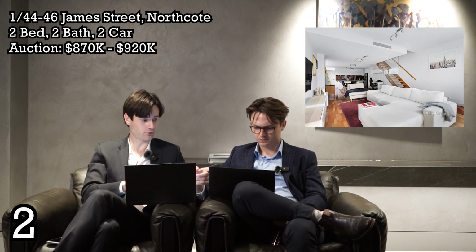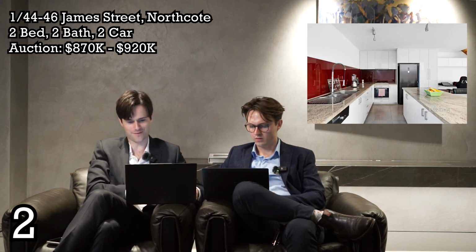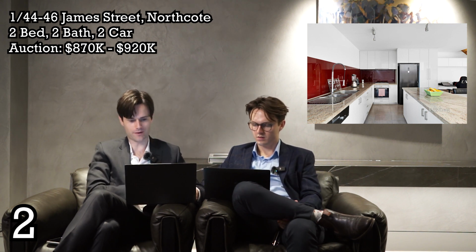It's also, have a look at the granite benchtops though in the kitchen. It looks like the good old one we used to have in our old house. Oh, really? So do you reckon, Ben? It's very nice. Let's have a look. Oh, yeah, the good old granite. Built around a similar time as well. So that granite was quite popular back in the days.